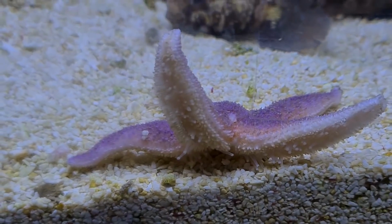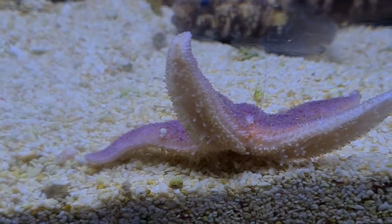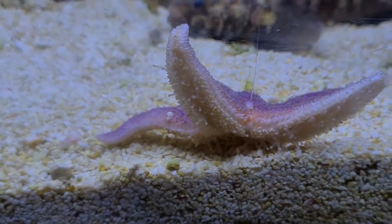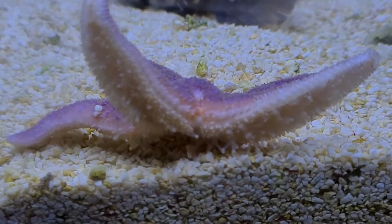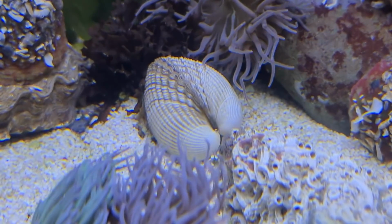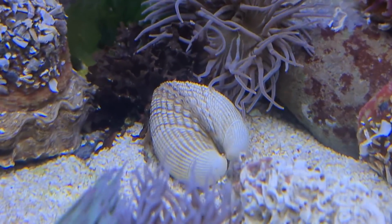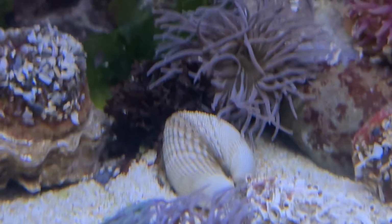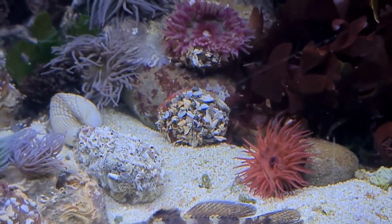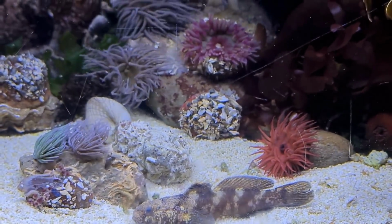Mauve is going to ascend. No, he's not. He's going back down. I love these guys. I put a cockle in there as well, look. And I buried him and he's come out again. He wasn't happy under the sand, so he's decided, I'm coming out. Better in a reef tank, isn't it? Look at that. Beautiful stuff.